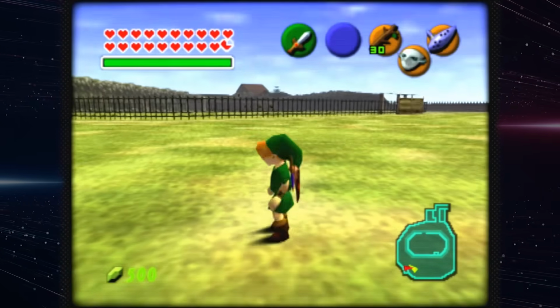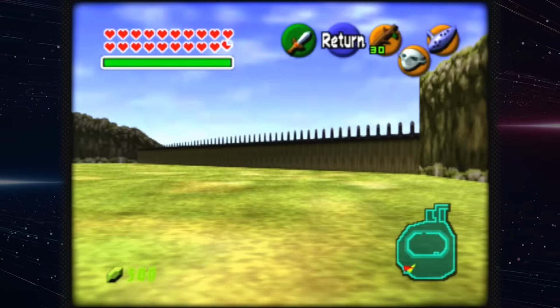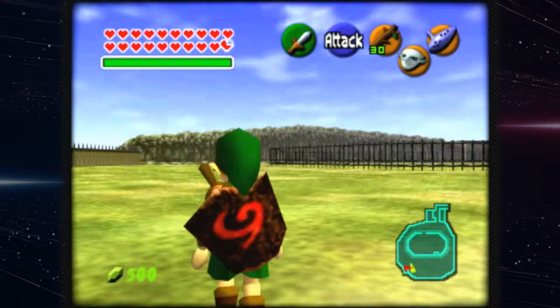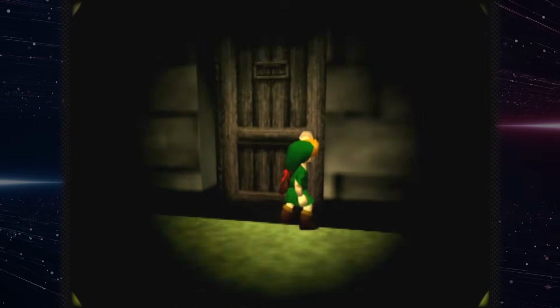But this game, Ocarina of Time, it's literally one of the best games ever, widely considered that way. And I find there's like just enough. It's in the Goldilocks zone of things to do.